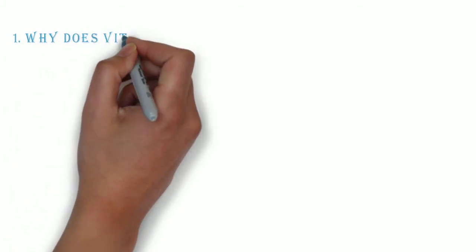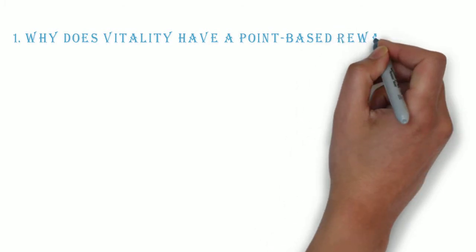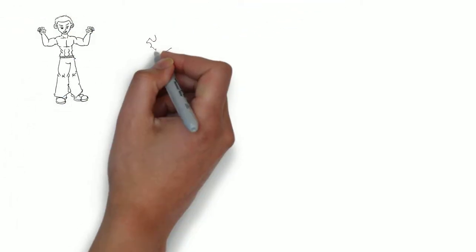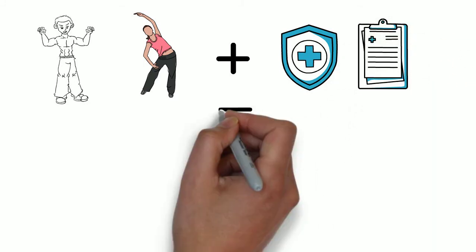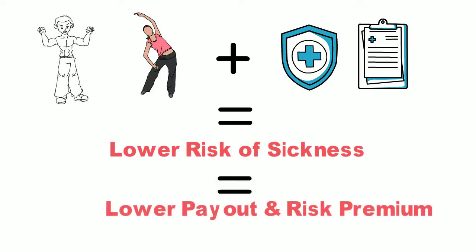So let's rewind a bit. Why does Vitality have a points-based reward system? In other words, why are they giving away all these rewards? Do they enjoy throwing money away? Well, no. These activities which earn you points will help you achieve better health in the long run. This means that you're less likely to be sick, and in return, Vitality won't have to pay the expensive medical bills. You win, they win. At least that's the principle.